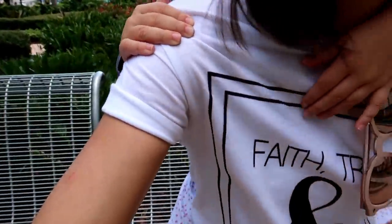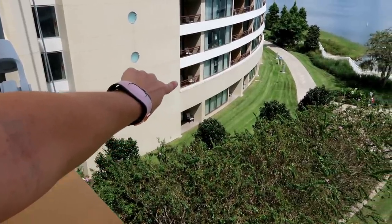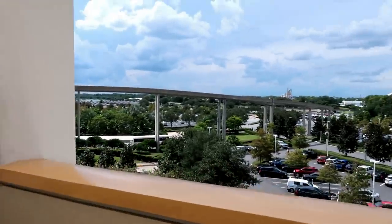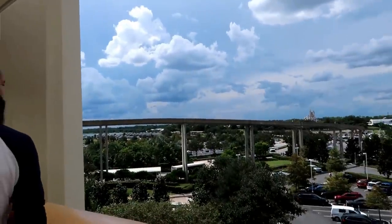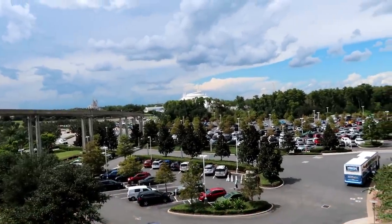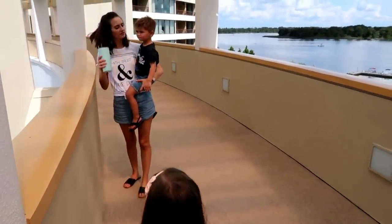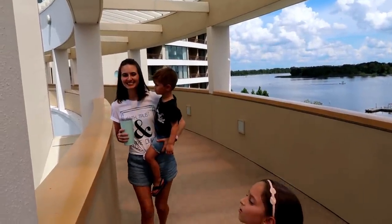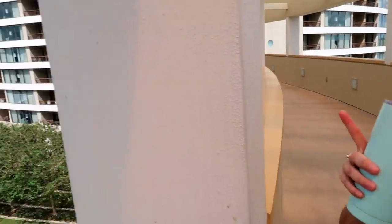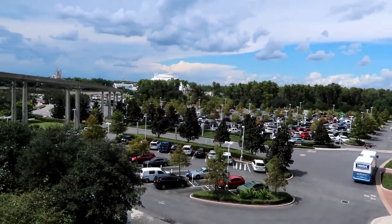Oh my goodness. There's our home right there. Right there's our home. I know, the people mover. The crane. There's the castle and Space Mountain. He's like, oh, I see a crane. Why is the crane doing there? Tron.